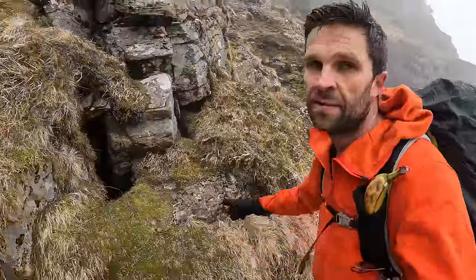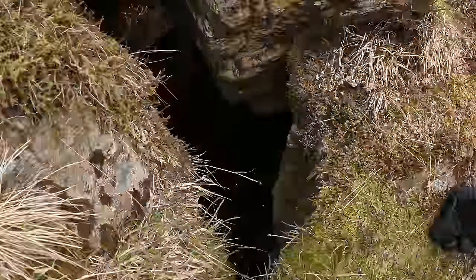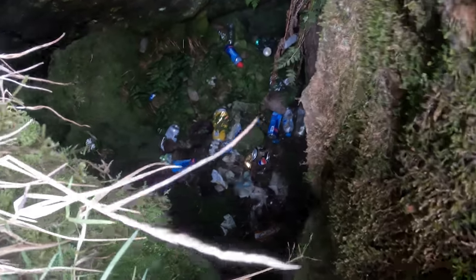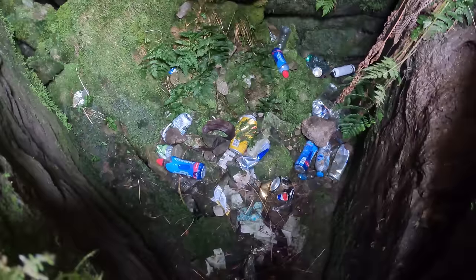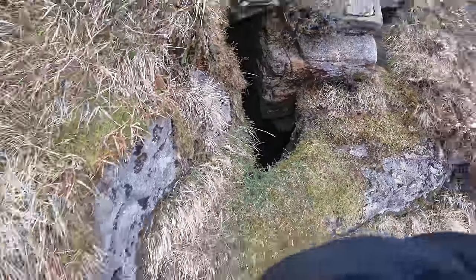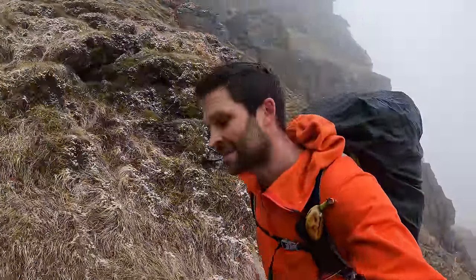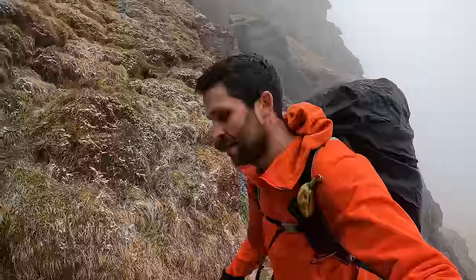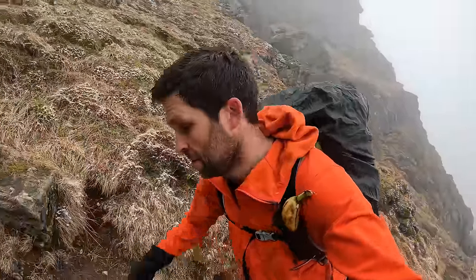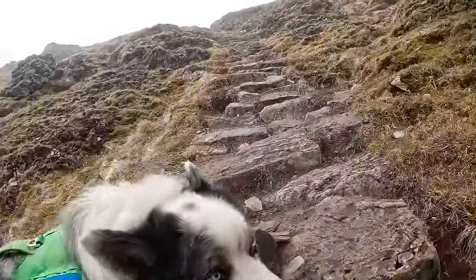So just look at this. Got a tiny little cave here, so I thought I'll put my head in. I don't know if you can see that, but absolutely full of litter. Just disgraceful. Complete disgrace. So for all you muppets that have done that, have a word. Seriously, have a word.